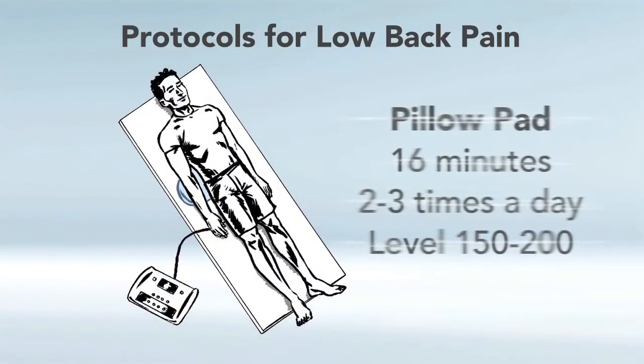Now with the pillow pad, for low back pain, you want to use that for 16 minutes 2 to 3 times a day, and more is okay for acute and severe pain. And you want to use the 150 to 200% level, so that's going to be a higher intensity, roughly in the 40 to 50 microtesla range.